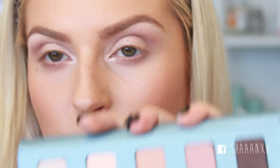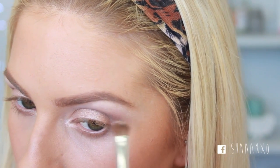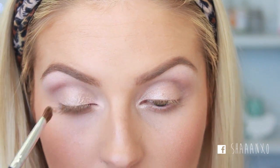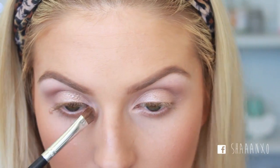I'm actually going to use a little bit of the highlight shade just here in the palette over top of that high brow stuff. I'm going to use a little bit of that same colour just to help tone down that colour on my inner corner a tiny bit, just to blend it out a little bit. I don't want to blend it out too much because I really like the effect.